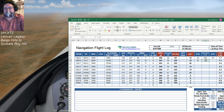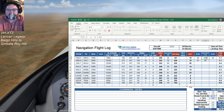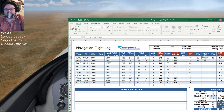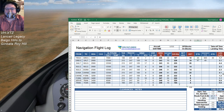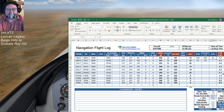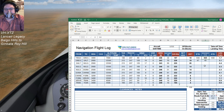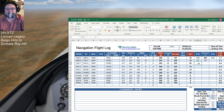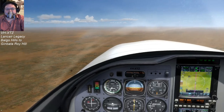So we did pretty much pass that on time at 09:30. I will pop in 09:20 because that's the time it left. Just confirm your current squawk code. Current squawk code is 0223. So put that in bold. 47 should be about now.